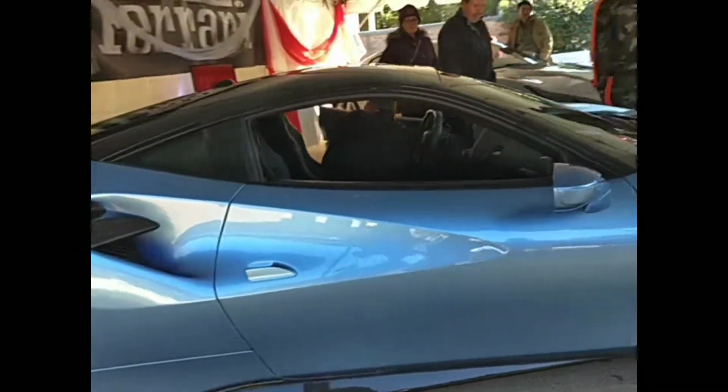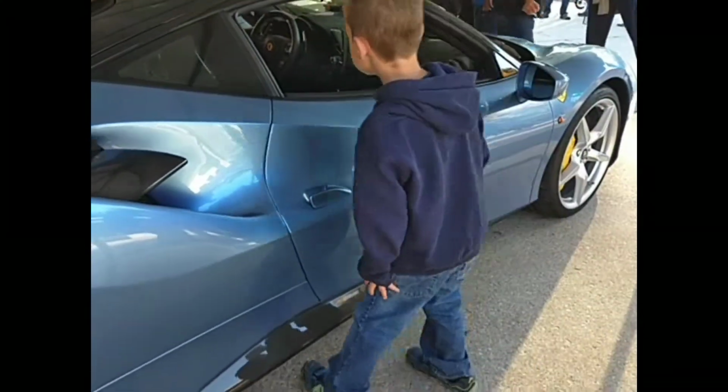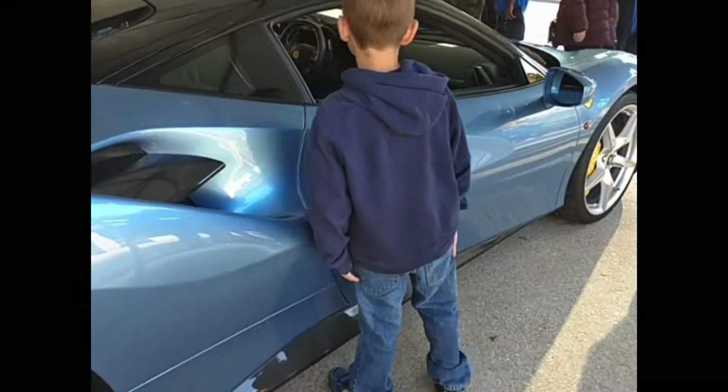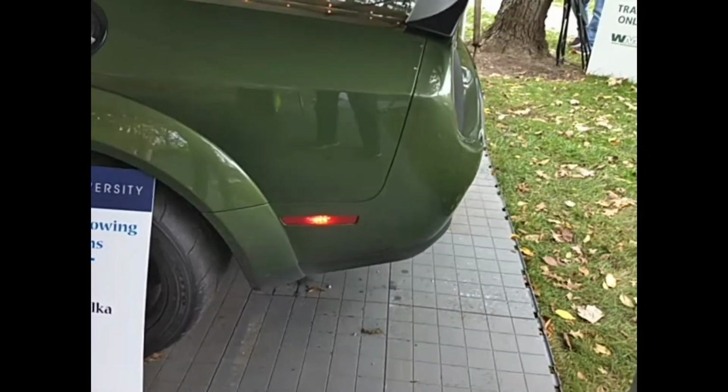Yeah, no, the owner was in there. The owner was in there. Yeah. The brakes were on fire. He's doing it. It's too late.